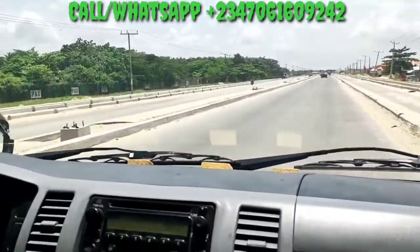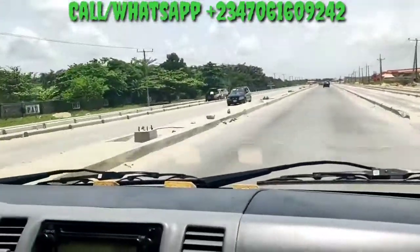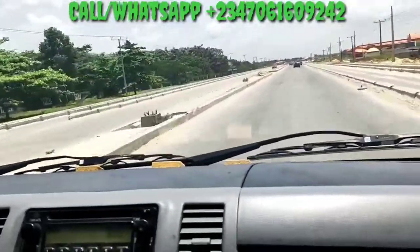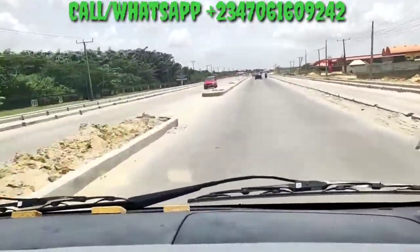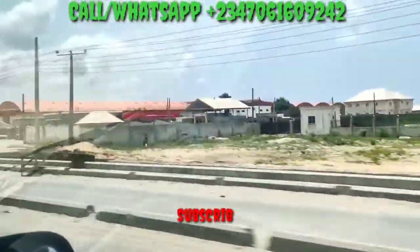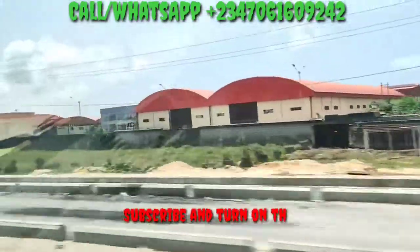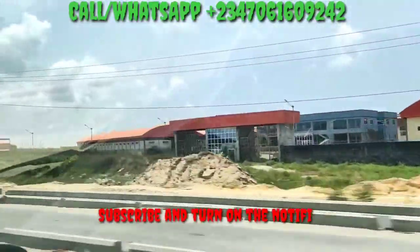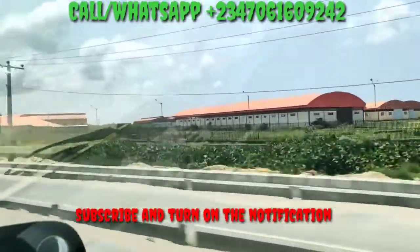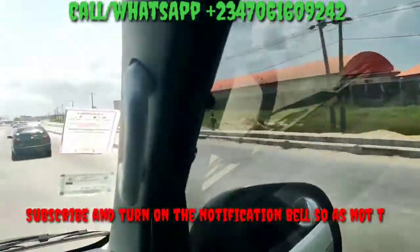So this is the Pan Atlantic University on the left hand side. We are just driving past the Pan Atlantic University. So here is the Eleganza Industrial City on our right hand side.